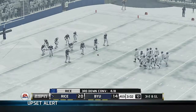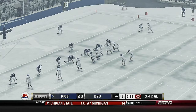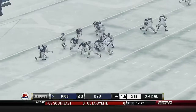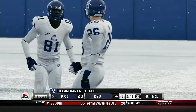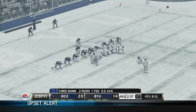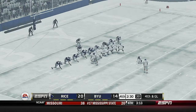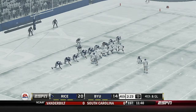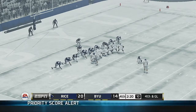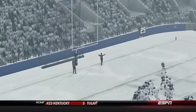The ball's on the 6-yard line, and we've got third and goal. Just under 3 to go in regulation. Dunn up the gut. He makes it out to maybe the 7-yard line. Is up, and it is good.